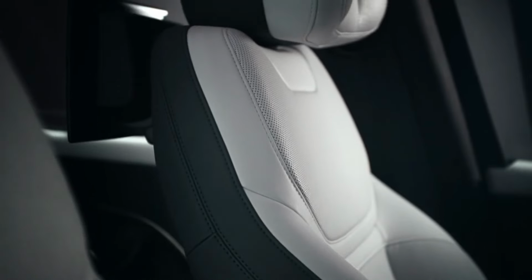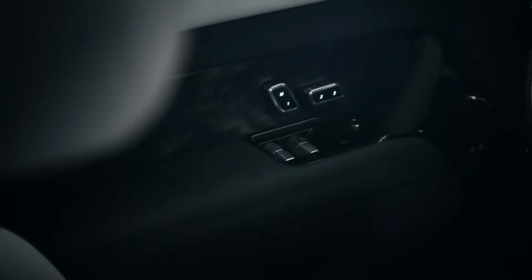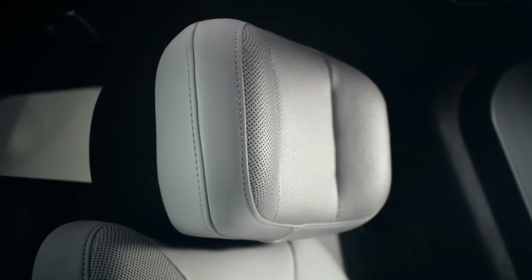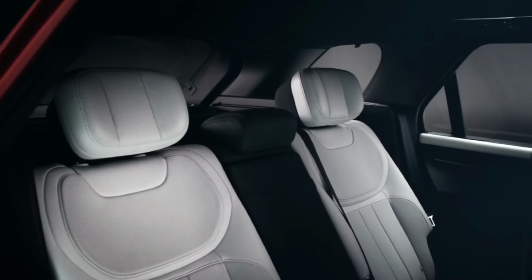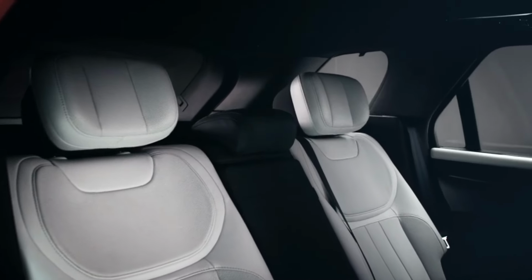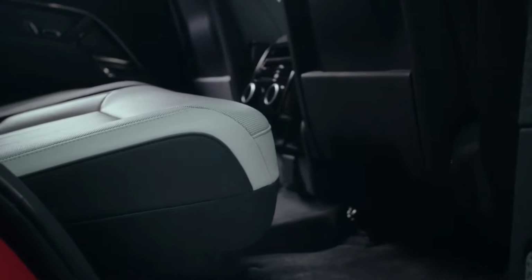The sitting position is said to be 20 millimeters lower than in the Range Rover in an attempt to offer a more sporty feel. To that end, the windscreen is more steeply raked. The center console is placed a little higher towards the driver, and the steering wheel is slightly smaller. In reality, you still feel as though you're at the helm of a very big, tall luxury SUV.